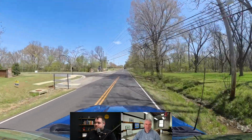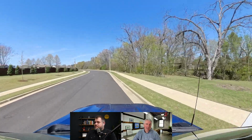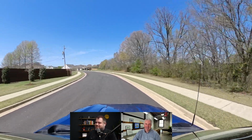That Ewing place off to the right there, that was one of the biggest subdivisions in Arlington back in the day. There's big, beautiful homes in there. Back when they were building the McMansions, 4,000 and 5,000 square foot. That whole Ewing place that we passed there back on the right, that's full of that.